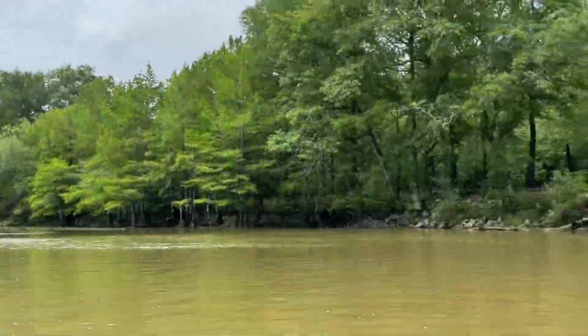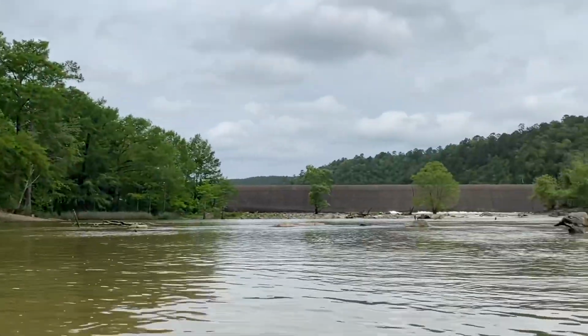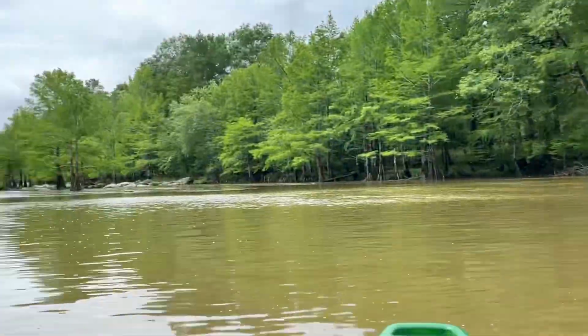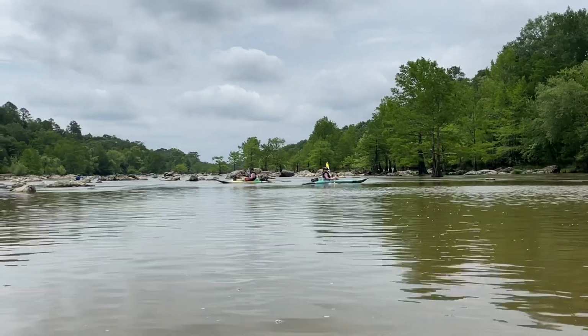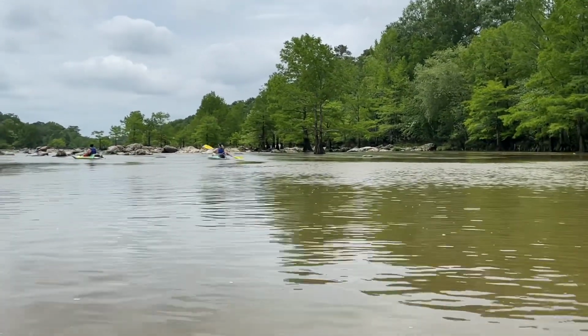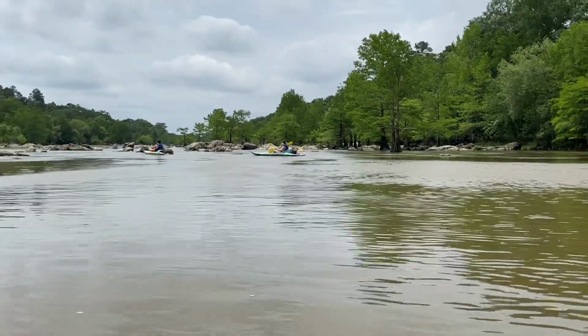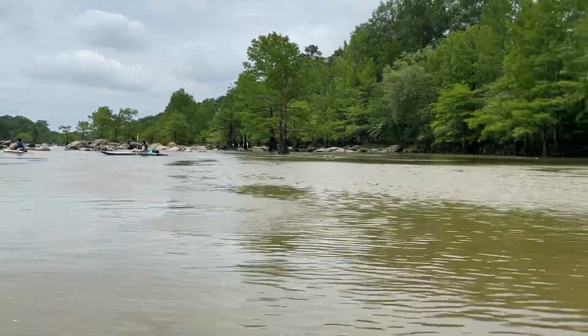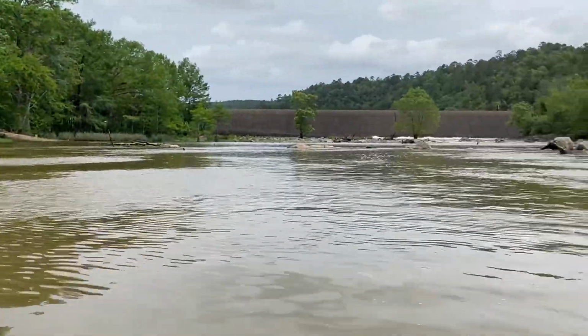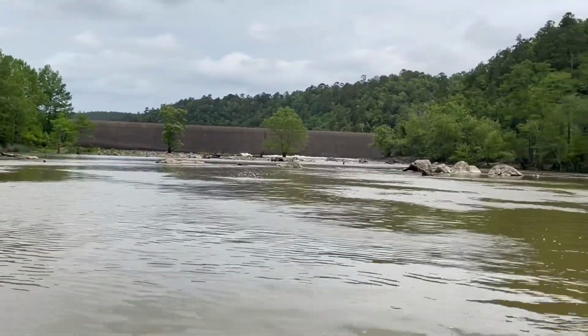The Lower Mountain Fork is below a hydro dam. That's a re-reg dam, but there's a hydro dam further up, so the water's always the same temperature, under 70 degrees, because it's a trout fishery as well. But also, when they're producing, it's always going to have pretty stable water levels, kind of like the Spring River was.